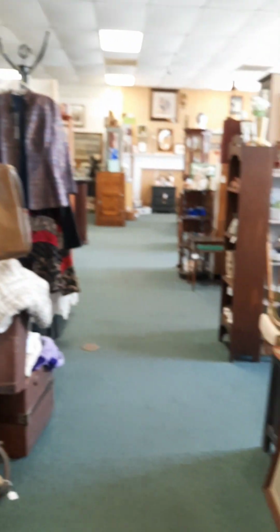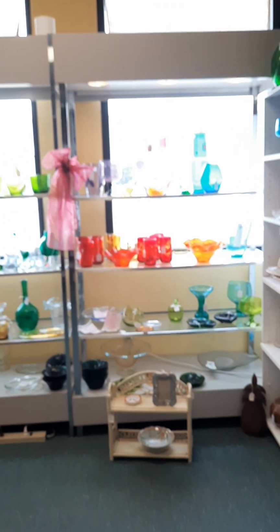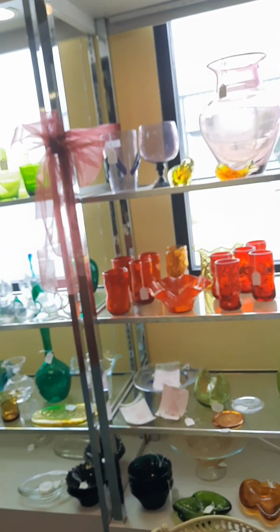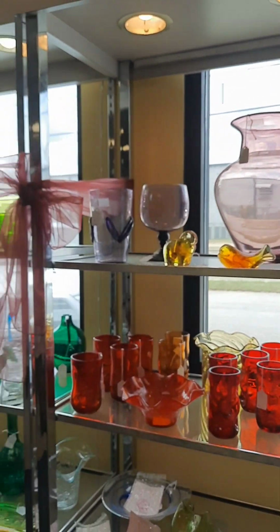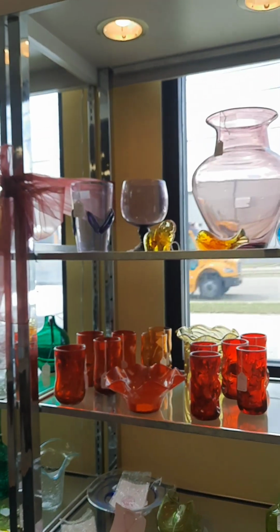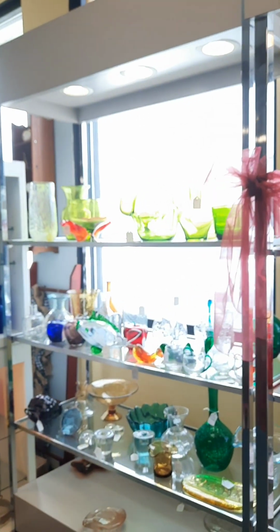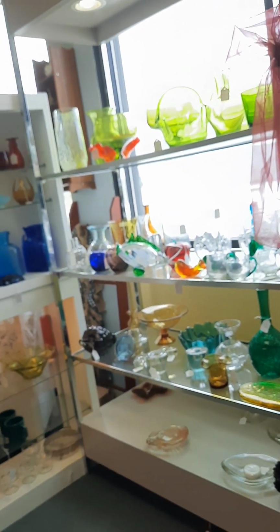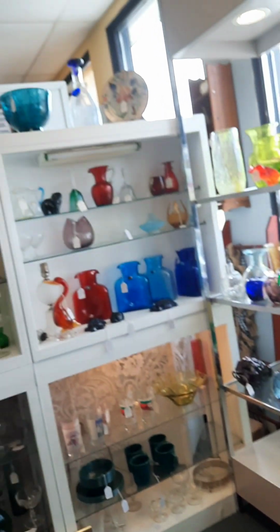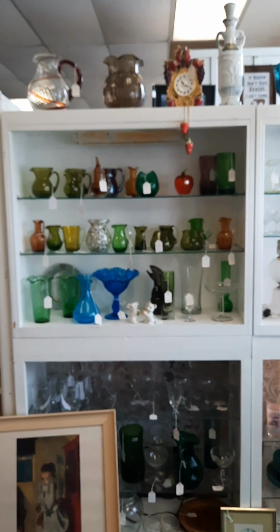Okay, across from them, her glassware is beautiful in this booth. It's right against the window, so it's not going to show up as pretty as it is in person. But we have pinks and blues, amberina, ruby, the Vaseline looking glass. And you just keep going around. There are lots of Christmas gifts in this booth.